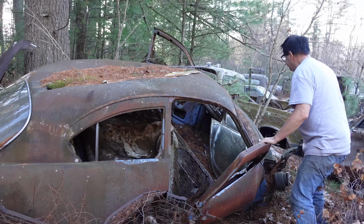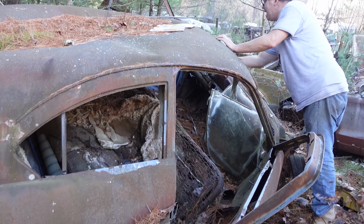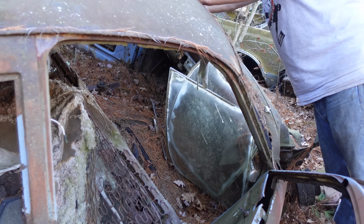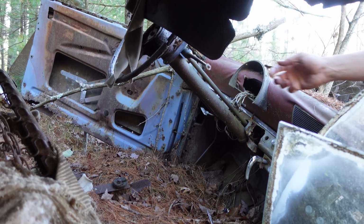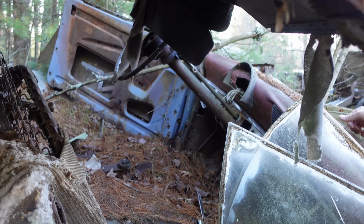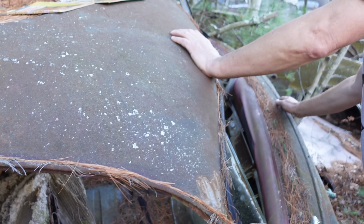Inside this one, it looks like an automatic. Yeah, here is the shifter right here. This would have been a Hydromatic supplied by General Motors. And again, Kaiser did not have the money to make their own transmission, and that was a $147 upcharge for that automatic.